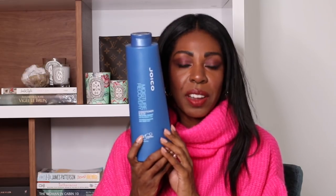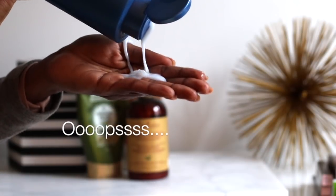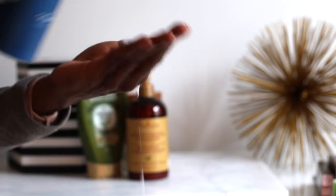and this line is great for that. It's a beautiful conditioner. And the last one that I'm featuring is one that I have told you guys about time and time again. It's Joico's Moisture Recovery Conditioner. I love this. Of all the conditioners I've ever tried in my whole life, this is the best detangler by far. You add this to your wet hair in the shower or the bath, and the comb will just glide right through your hair. It's fantastic.